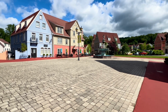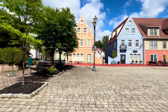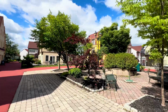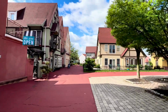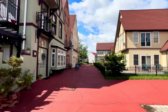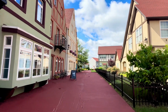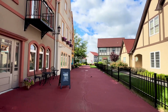And here's just another view of this beautiful courtyard and the fountain. And then over here is a little spot. It's like a little park area with benches. So lots of places to just walk around and relax and sit down. And they also have special events, and I know they have live music. So you can check online and see what their schedule is for special things like that.